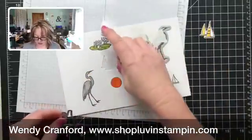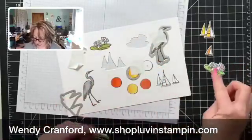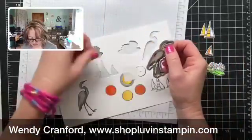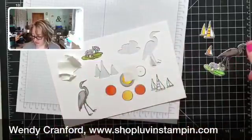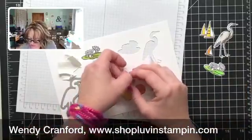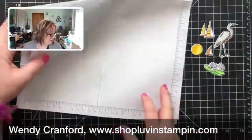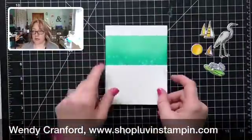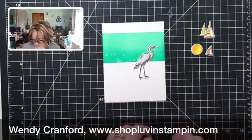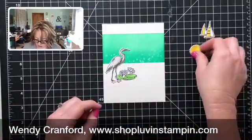Okay. Let's look at all these beautiful little die cuts. I love die cutting. There is something about die cutting a shape out that gives me ultimate happiness. Oh, look, I didn't get it quite right. I hate that. Oh, well, what you gonna do? Okay, there's that. All right, so now we've got our pieces. And now I have to decide what I'm going to do with them all.